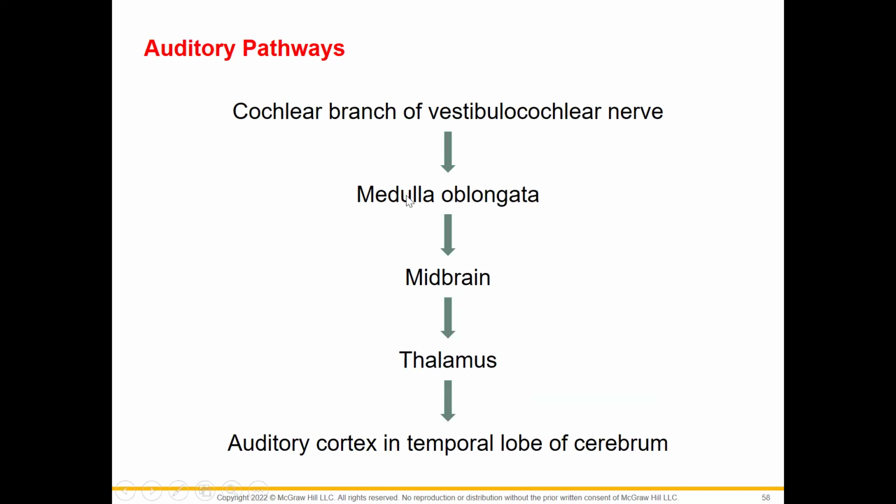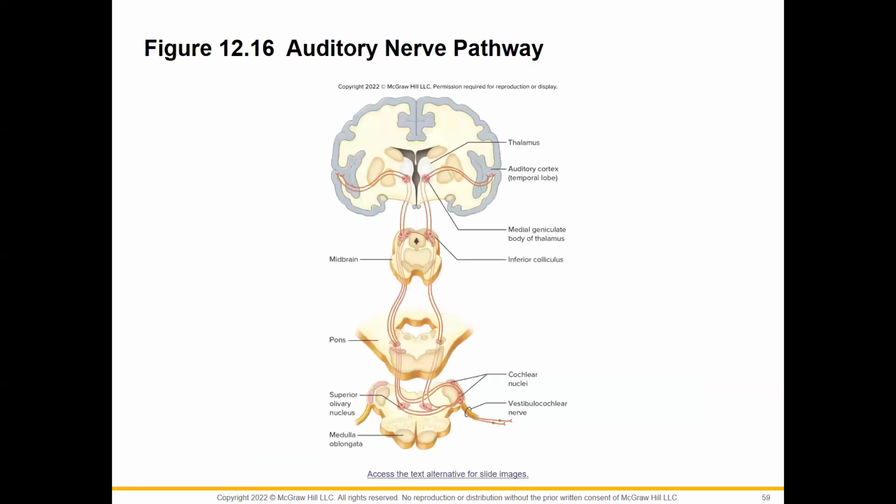The medulla oblongata sends the information to the midbrain, which sends it to the thalamus, which then sends it to the auditory cortex in the temporal lobe of the cerebrum, which is where you will be able to interpret those sounds. So, cochlear branch of the vestibulocochlear nerve to the medulla oblongata, to the midbrain, to the thalamus, to the auditory cortex located in the temporal lobe of the cerebrum.